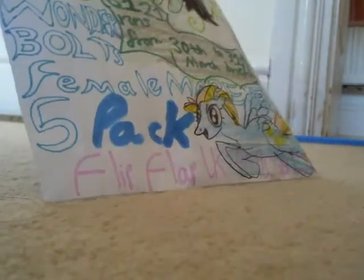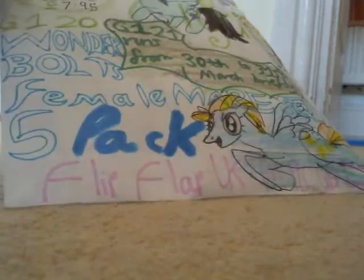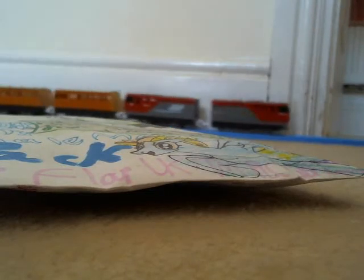Right, that's that product done. I've got another for that pony's toy on the wings here. I think I've got another product about Bonnie Dash, which is going to be this one here. And if I show you what this one is, it's called the Wonderbolts Female Mare Squad 5-pack, and it costs about £7.95. And once again, this product features Bonnie Dash, which is quite amazing.